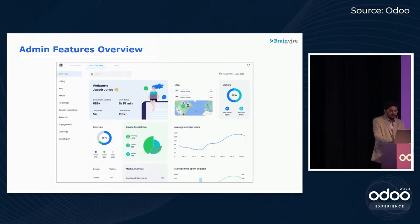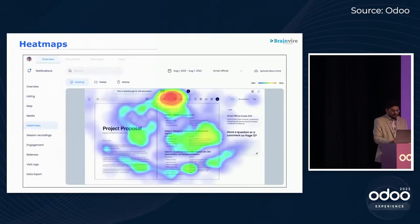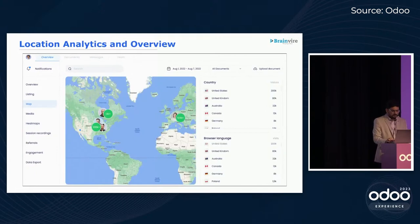These are the graphics and AI-driven analytics tools and dashboard that we have created on top of Odoo. With the audio, multiple stakeholders can upload their audios, and then they can run them as a clip on the system. Heatmap and web map reporting that we have given for government entities. Location analytics and overview that you can generate from the document format.